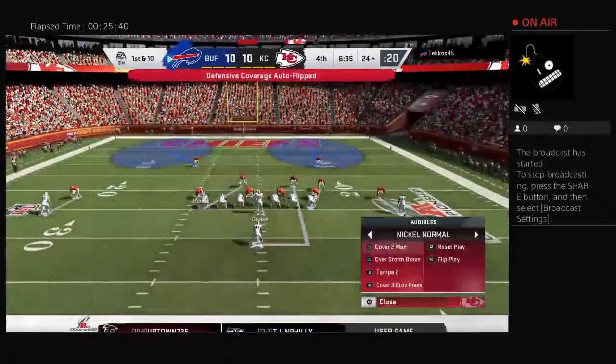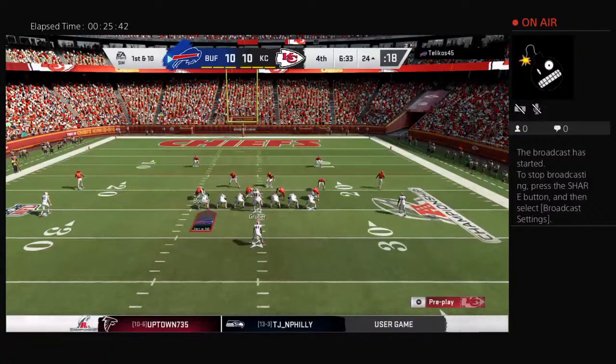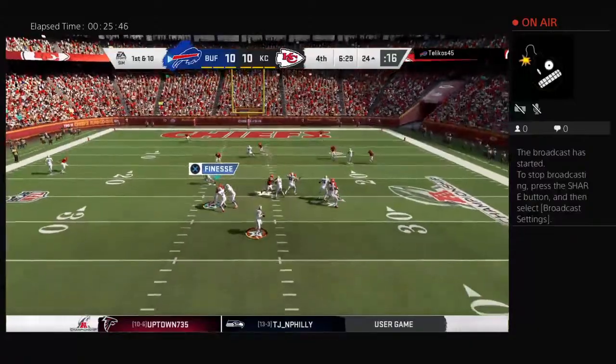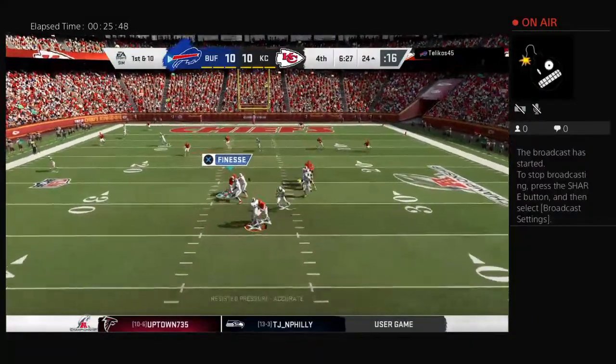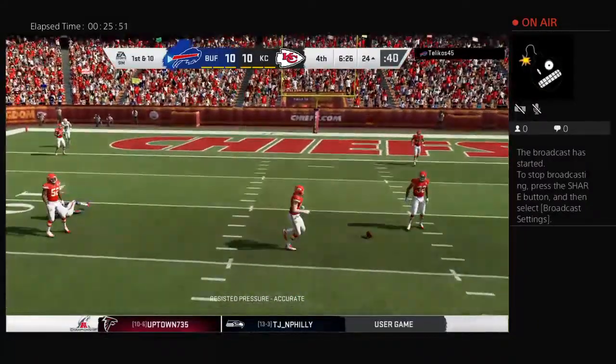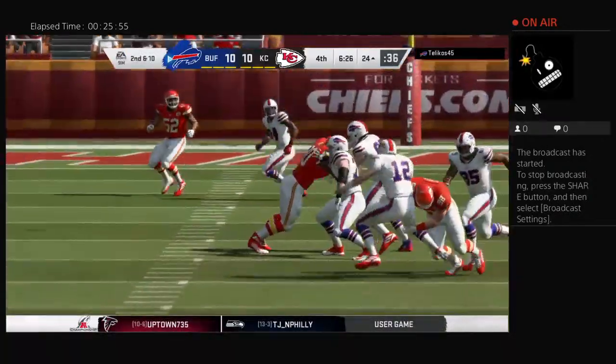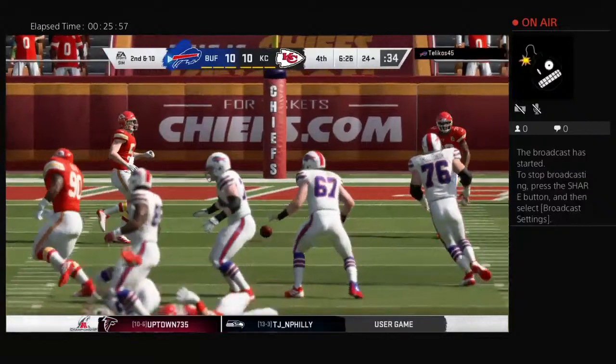Pretty remarkable. 14 of 15 through the air, only 1 incompletion. And another 1st and 10 here. Back to throw. Gruber. And that'll be knocked away. It's incomplete.